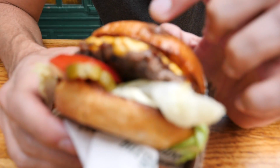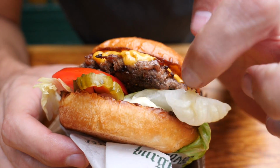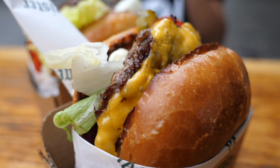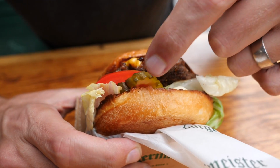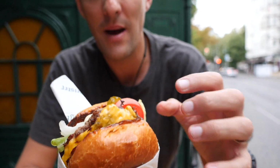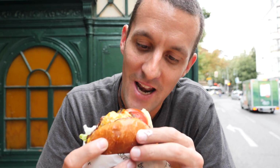So we've got a very soft looking brioche bun, a beautiful beef patty, not too thick the patty, but nice and charred all around the edges. A ton of cheese just spilling off that patty. I can see tomato, lettuce, a pickle, so a beautiful gherkin there, and a bunch of mayonnaise hiding underneath. So there may be more hiding in there, but that's all I can see so far. Let's just dive right in.